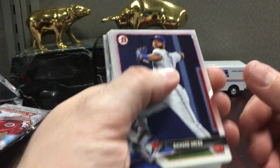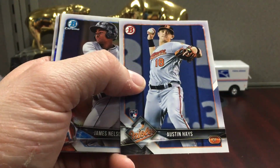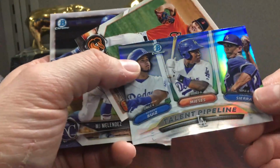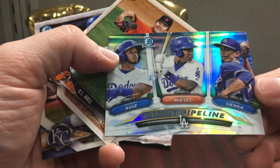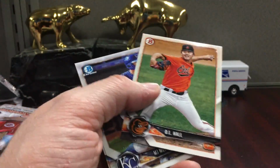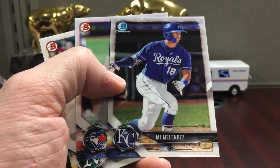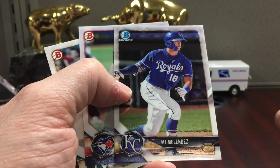3 packs left. So going at a pretty good pace now. Austin Hayes, he should be up soon. Baltimore's just a mess right now. Here's some pipelines. Kind of a neat looking insert. I'm just not into the multiple players in the same card. He's actually a number 4 or 5 prospect right now, a catcher.